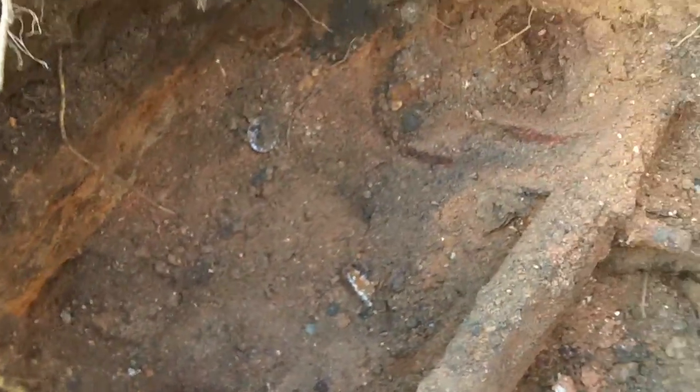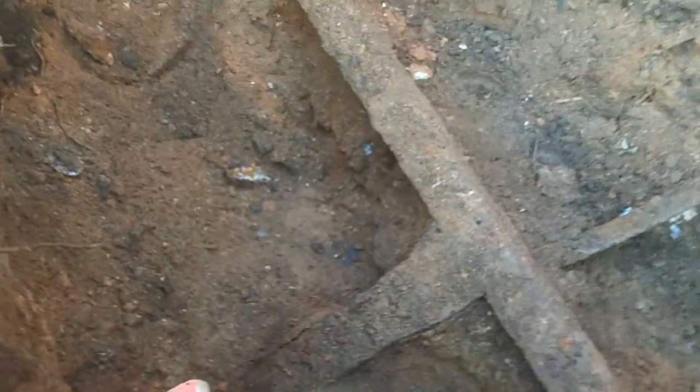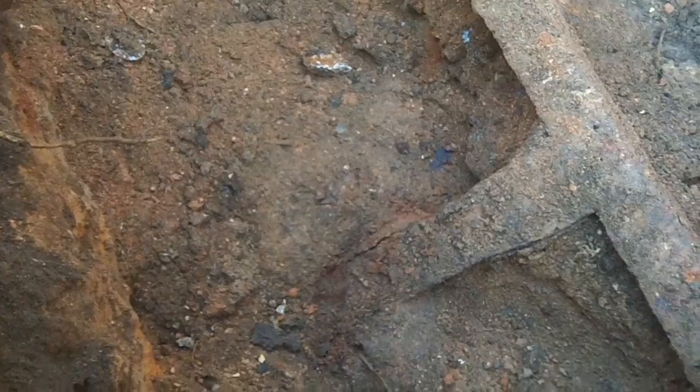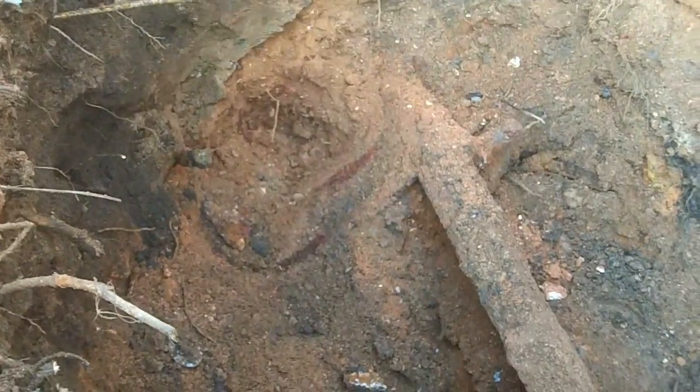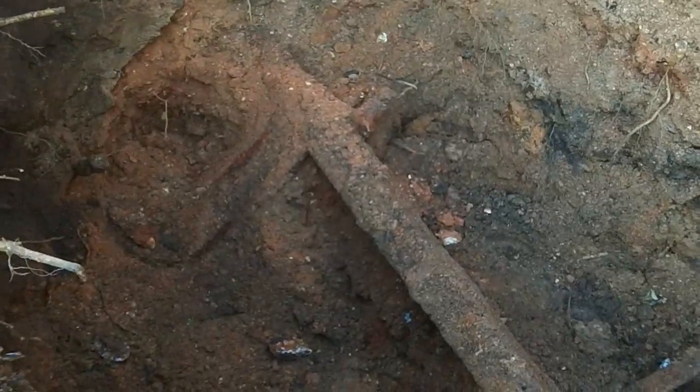Man, that thing is, who knows how far down that goes. But that's an indication of how deep this dump is. I'm not even close to the bottom. And that's where the good stuff is. Well, I'll take out some of this wall over here and try to go down over there as well. I have to dig around it.